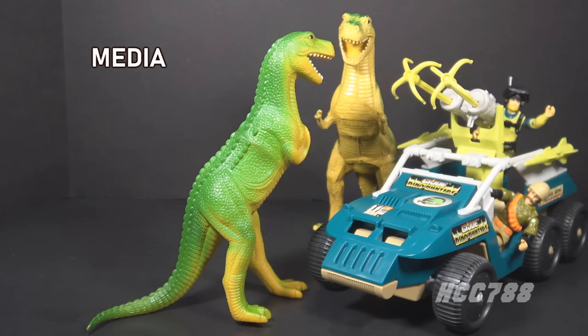Looking at how the Dino Hunters were used in G.I. Joe media, well, they were not used in G.I. Joe media, but both Ambush and Low Light appeared in the cartoon and the comic book.